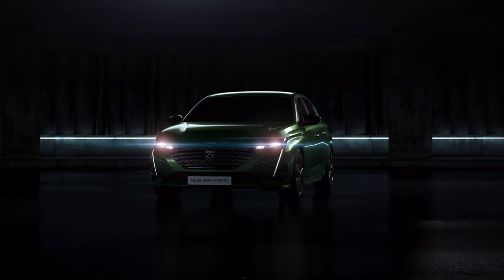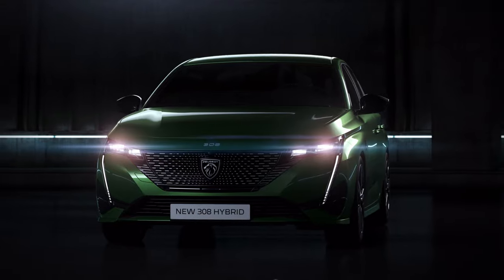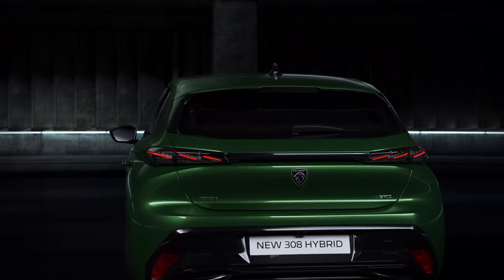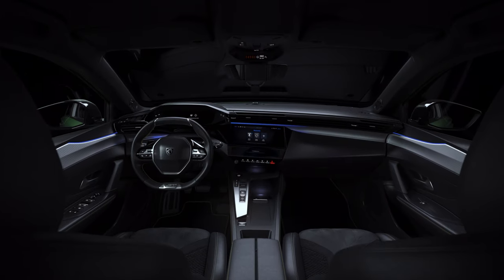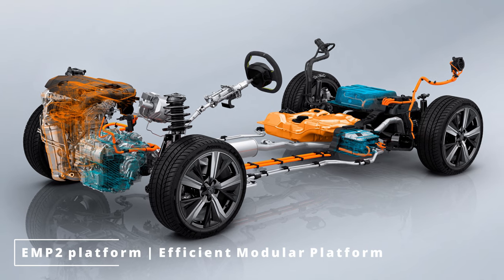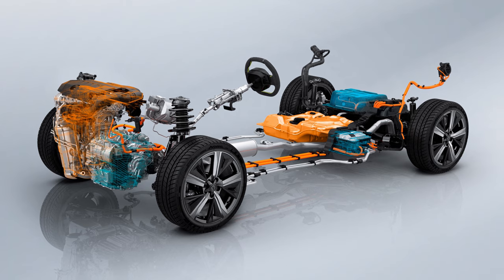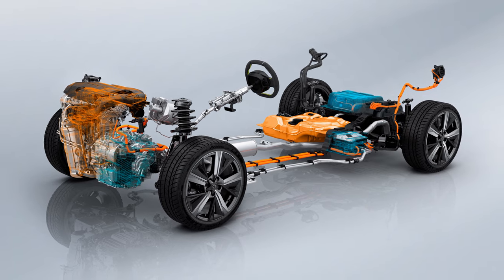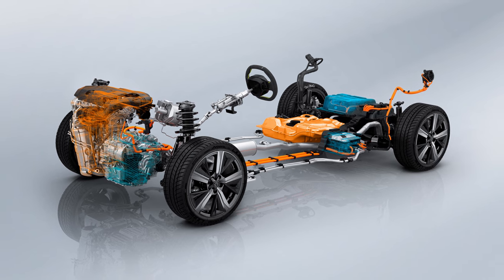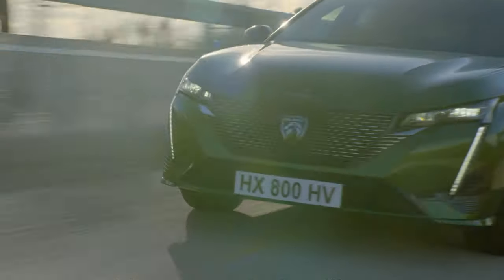Also, the new 308 will come with 7 colors to choose from, specially made for this design. The new Peugeot 308 is built on the EMP2 platform, efficient modular platform, multi-energy platform, which makes it possible to add a fully electrified version on this body. And for this reason, 2 hybrid versions are available from launch. Probably in the future we will see a full electric version as well.